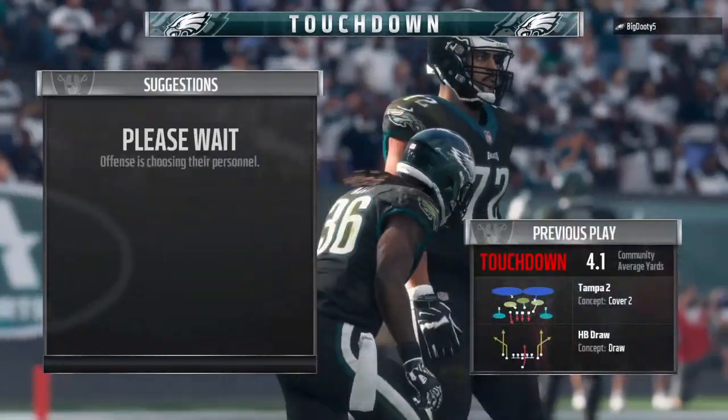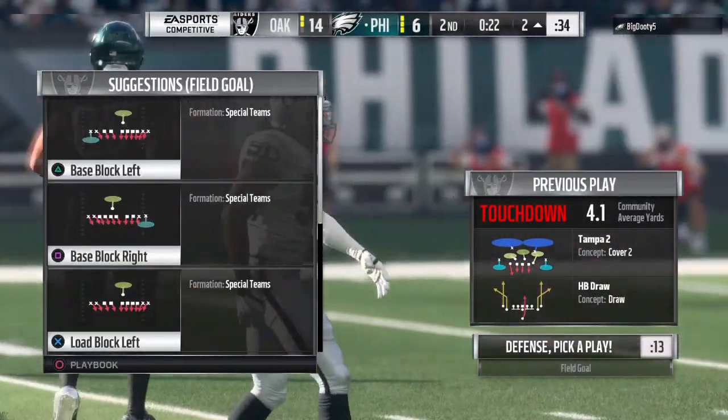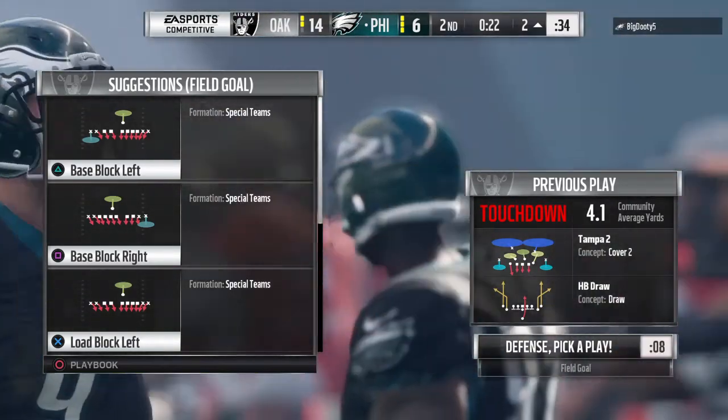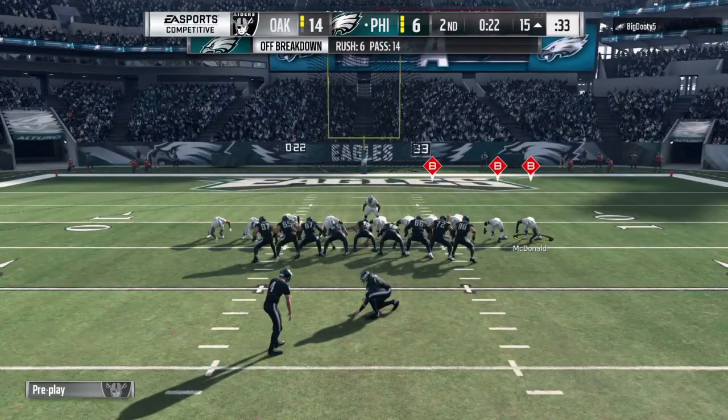Jay Ajayi taking it in from 4 yards out. There the Eagles are back within a score. The way this one was going, you just got the sense they needed something before half. They've at least got something on the board now. Still trailing, but a good sign.